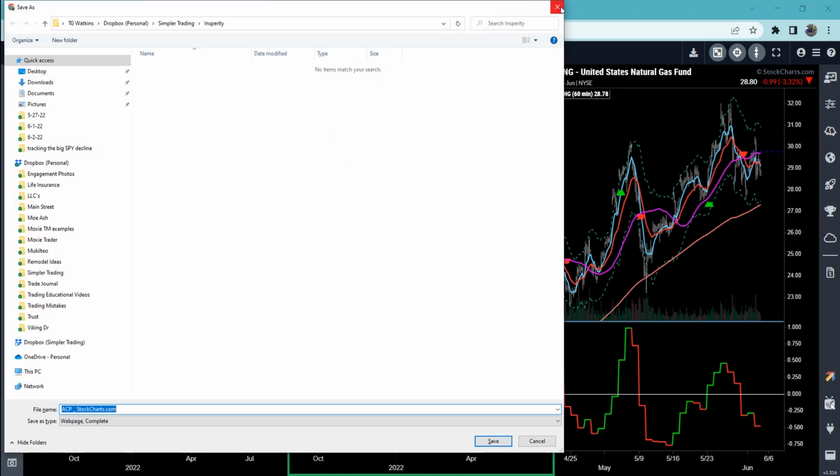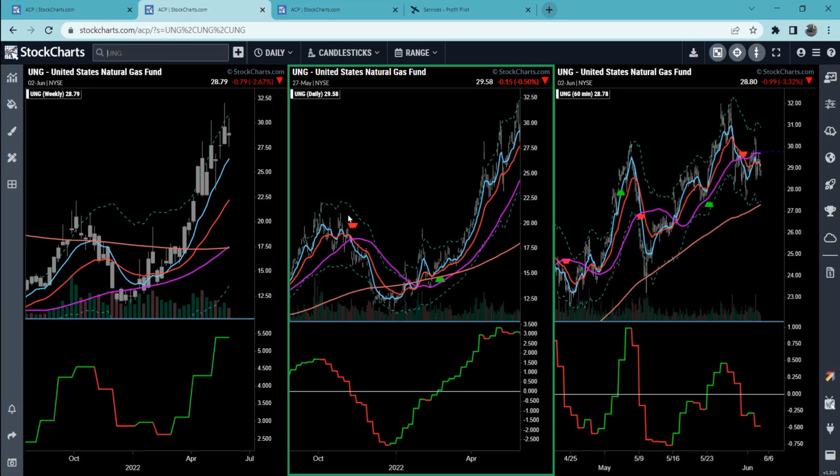Just look at the past. Let's see. So look at the past. You can see here that price did get to the daily 50, bounced, and then came back to the 50 and failed it. So there could be all sorts of shenanigans.